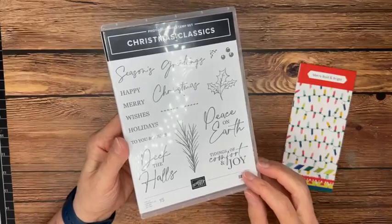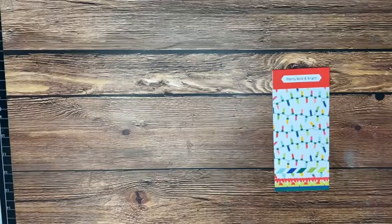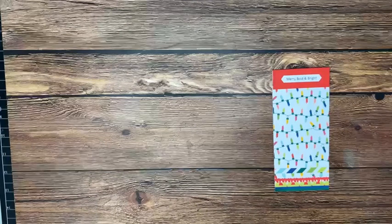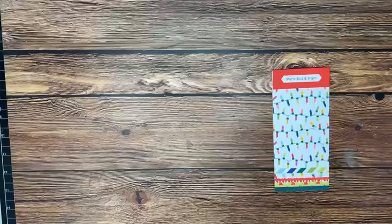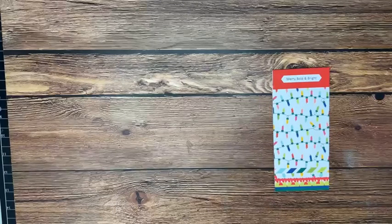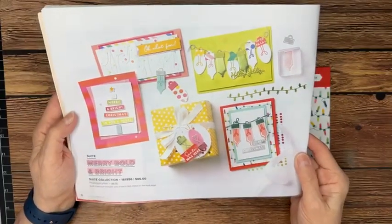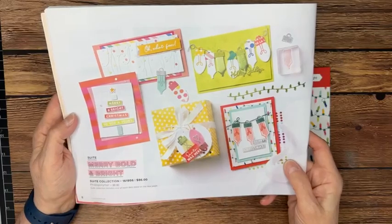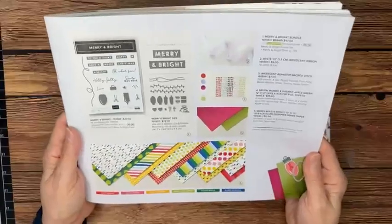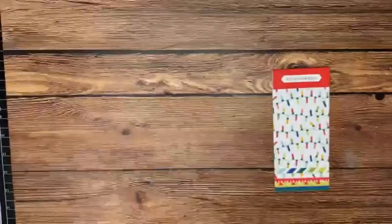So this is what we're going to use as far as our sentiment. And then at the very beginning of this catalog, demonstrators got to see the catalog online way back in August. And I saw a really cute suite of product, and I thought, I don't really need that. Famous last words, right? So on page 8, you have the Merry, Bold, and Bright Suite. I thought it was cute, but now that I'm seeing a lot of people making projects with this, and I've gotten some swap cards back, I have fallen in love with this. It was a big mistake not to get this suite.